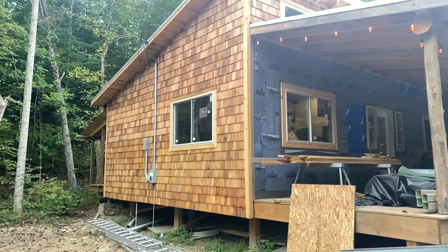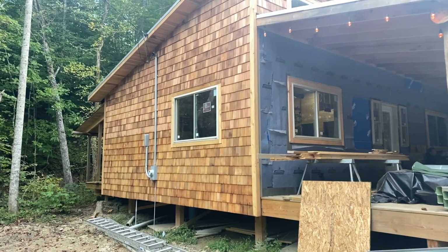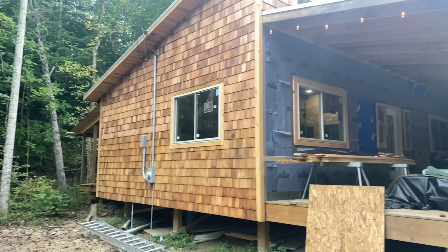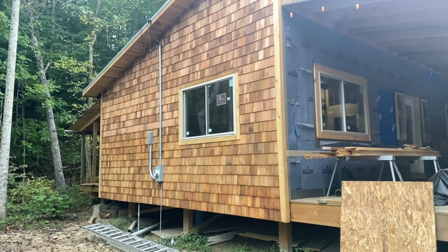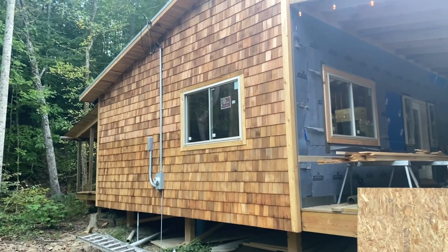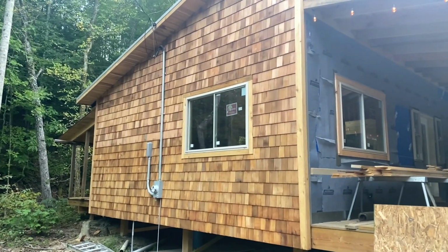After this build trip, we are nearly done with the exterior. You can see here we've still got some shakes to put on the front porch. That should easily be done our next trip. A little bit of trim. We're not far away from starting the next cabin.